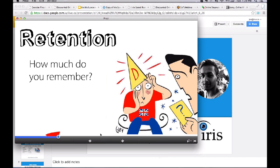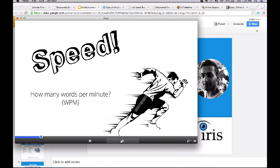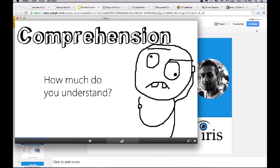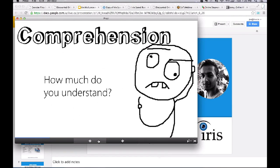Now, here's the cool part, right? If you improve your skills with retention, if you work on the exercises and you do the things that will help you with retention, and then you do the things that will help you with comprehension, which are very specific, and you do the things that will help you with speed, then you become an efficient reader. Okay. Not only can you read fast, but you can comprehend what you're reading really fast because you're able to process information really quick in your mind. And then you're able to recall that information for whatever purpose you need, whether it's a test or for your career, etc.